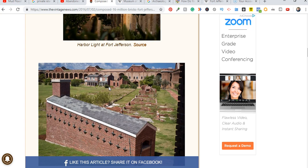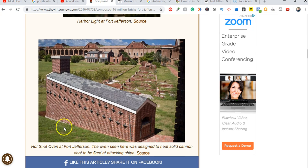And here's their story of what it all is. This is a good photo. Look at that building. It's pretty awesome. A few ruins.